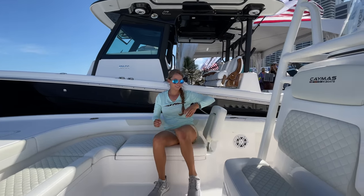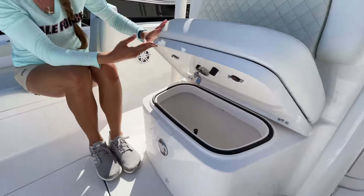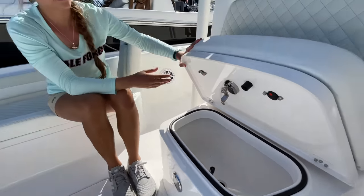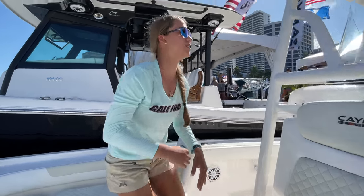Comfortable seating, great chance to go to the sandbar. We have some more seating here. Sitting here. Cooler underneath here. Really great place where you can keep bottles, your waters. Oh, I could go for a cold water right now. Oh my gosh. Let's move on to the helm, Amanda.